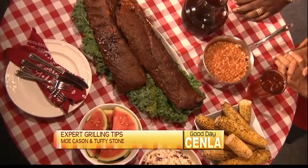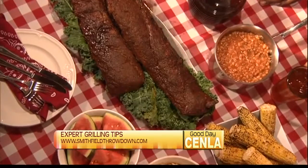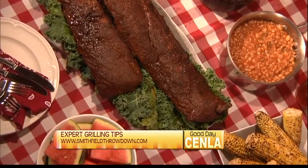Okay, now what's the secret to making 2016 our best grilling season yet? I'll tell you what, you go to your grocery store, you pick out some great Smithfield pork: ribs, pork chops, pork shoulder. It's going to have a lot of marbling, a lot of flavor, and it's going to give you a better product at the end.